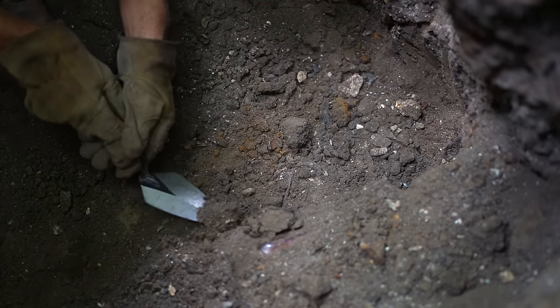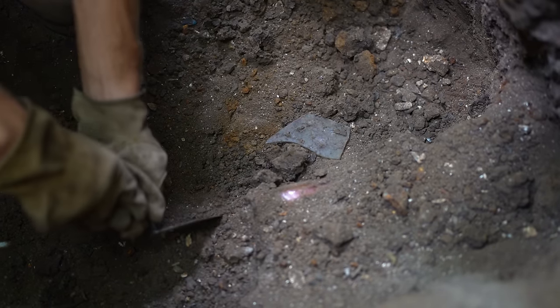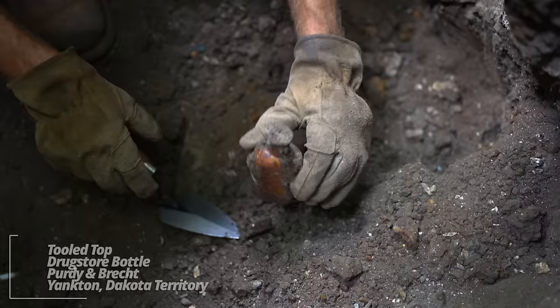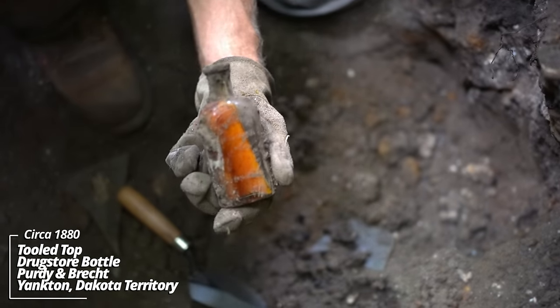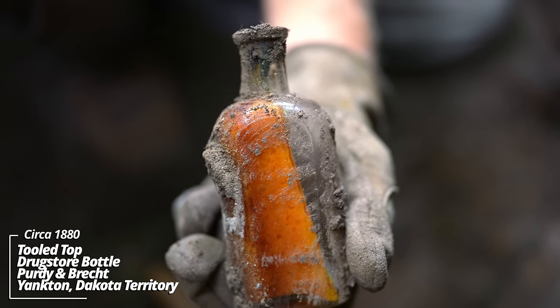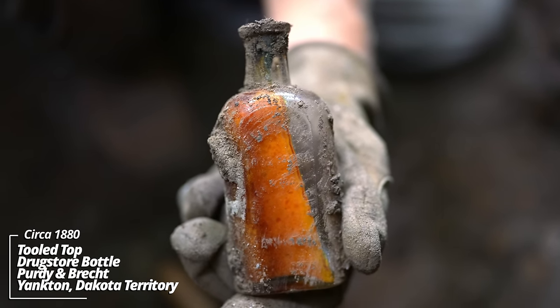And let's see here. This pick keeps going. All right, another Purdy and Brecht, Yankton, Dakota Territory prescription bottle. Looks like plenty of contents in there. Could be camphor oil, linseed oil, something along those lines.